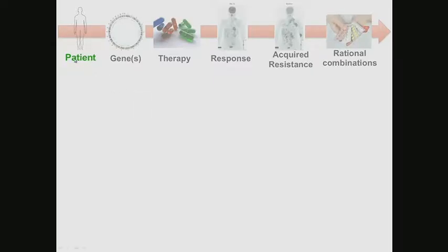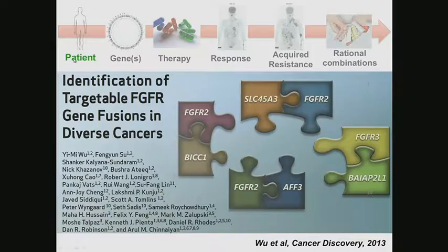So one example is a patient that we had profiled about 3.5 years ago in a clinical tumor sequencing study at the school up north before I moved to Ohio State. And we discovered a number of gene abnormalities in a family of receptors called fibroblast growth factor receptors. And these are gene fusions.